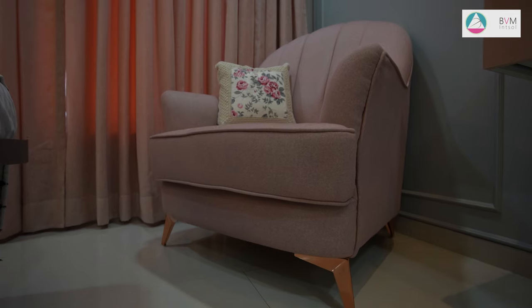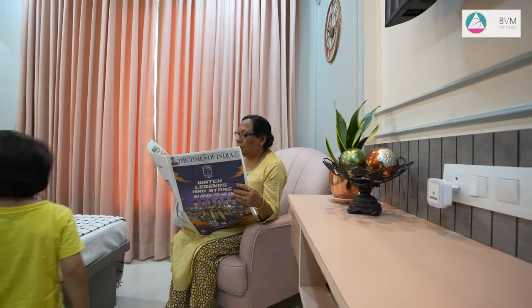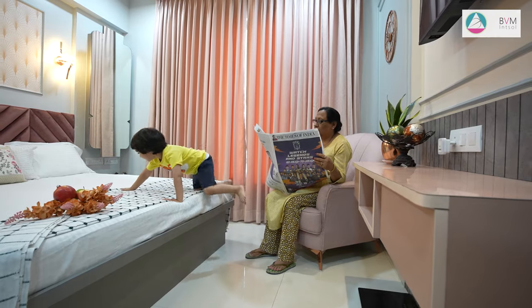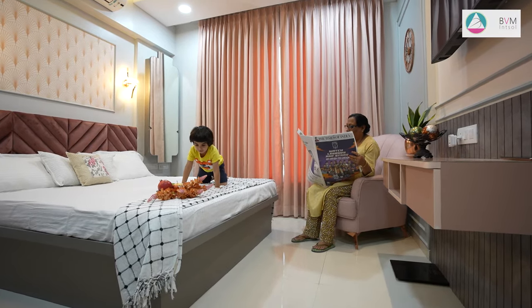Additionally, the left side corner seating adds a practical touch, providing a cozy spot to relax or read. This design balances form and function, creating a stylish and efficient space for the parents to unwind and enjoy their downtime.